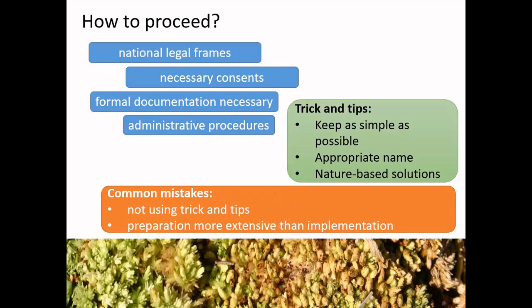The next important question is how to proceed, how to go through the formal procedures. What are the national legal frameworks in Poland and Iceland? What consents need to be collected before the implementation of the restoration? What formal documentation is necessary, and what administrative procedures do we need to go through? Of course, the tricks and tips are: keep it as simple as possible.